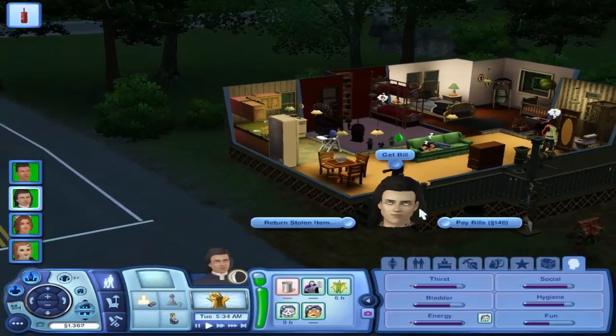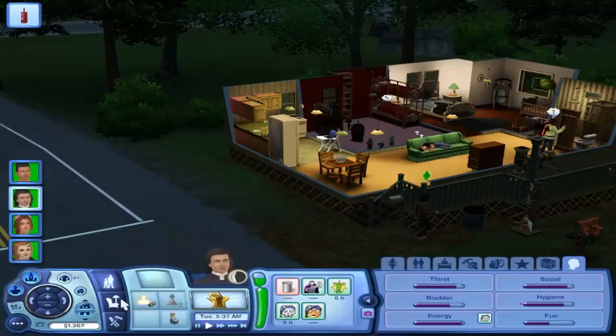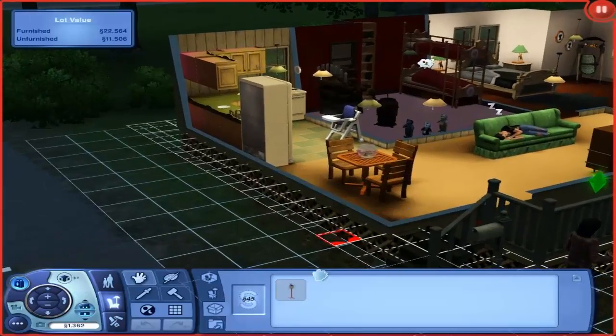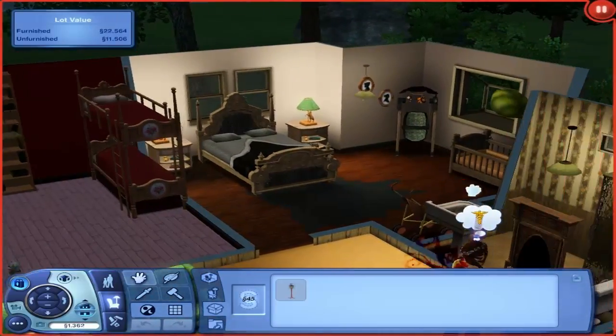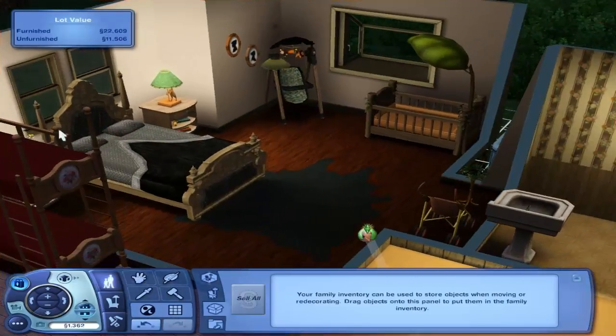Okay, and then I'm also going to have Luke pay some bills, and he is stealing stuff left and right. We have this little fern right here that we'll actually just go ahead and keep. We'll put it in their bedroom. A little fern to spice the room up a little bit. There, a fern in their room.